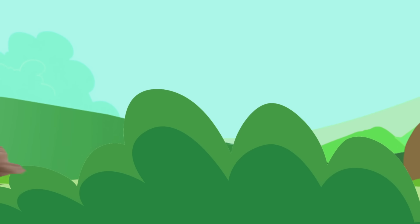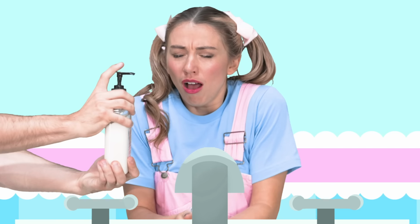Ouch! Some bugs bite. Ooh, it's a spider bite. When it bites, hurry, find a grown-up. We'll wash it with soap and water. Here, this lotion will help.